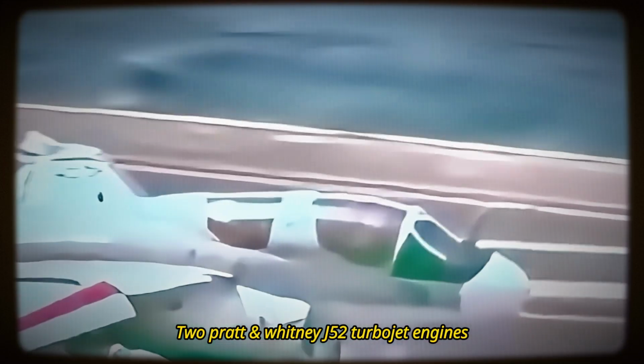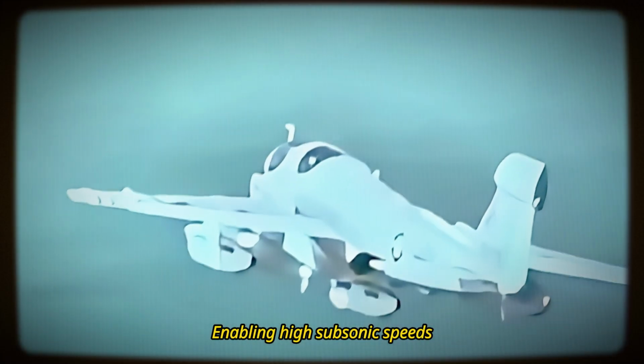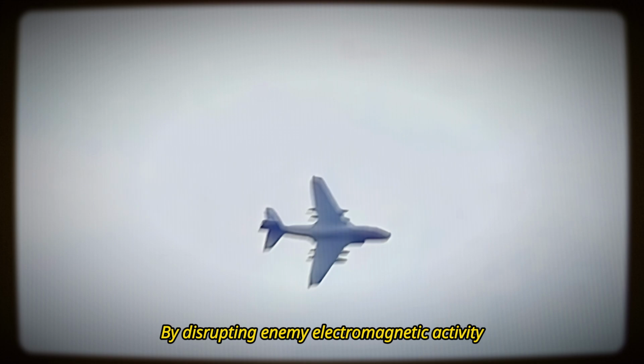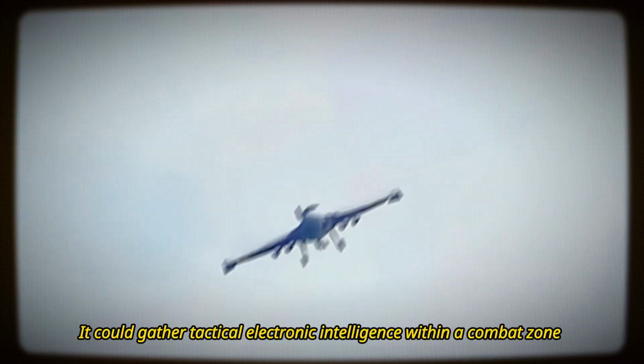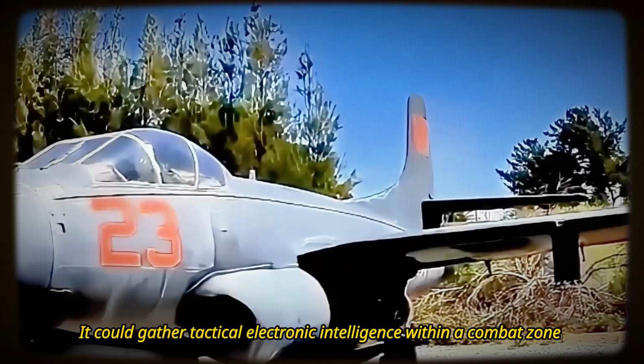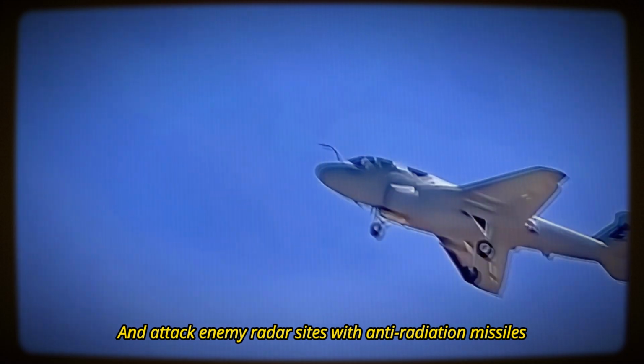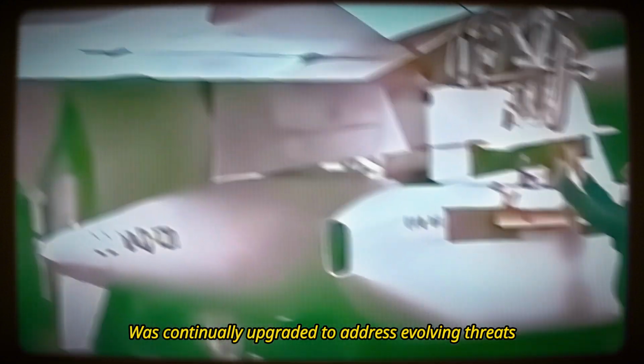The EA-6B Prowler was powered by 2 Pratt & Whitney J52 turbojet engines, enabling high subsonic speeds. It served as the primary electronic warfare aircraft for the U.S. Navy and Marine Corps. Its main mission was to support ground attack strikes by disrupting enemy electromagnetic activity. Additionally, it could gather tactical electronic intelligence within a combat zone and attack enemy radar sites with anti-radiation missiles like the AGM-88 HARM. The EA-6B Prowler was continually upgraded to address evolving threats.